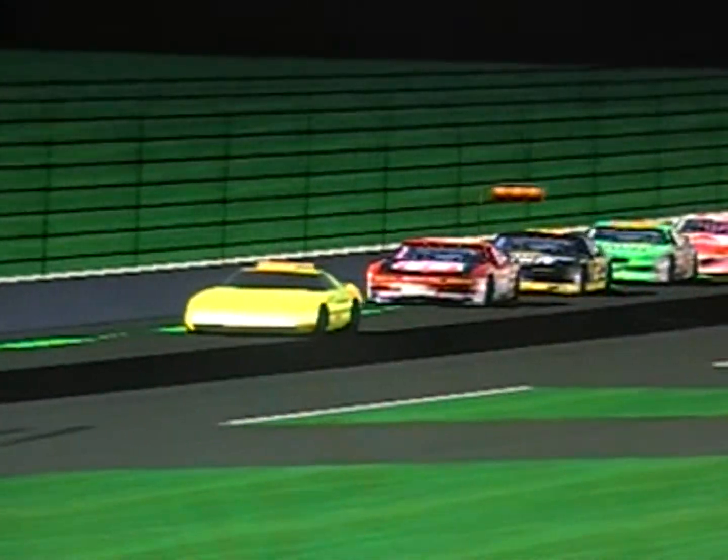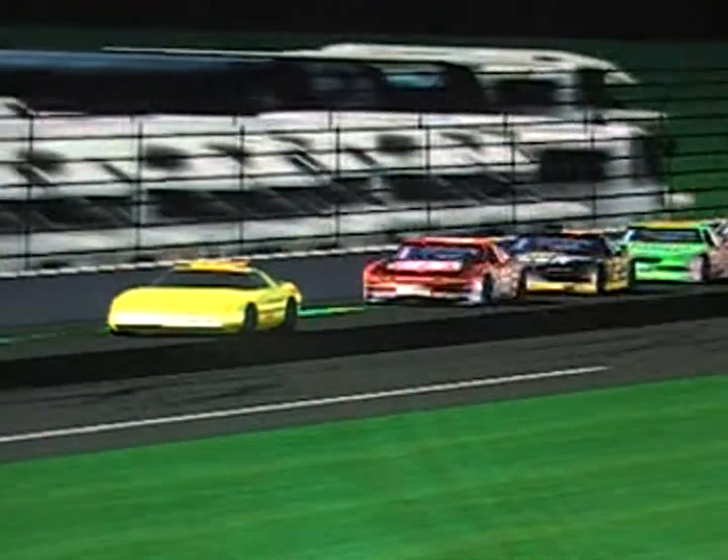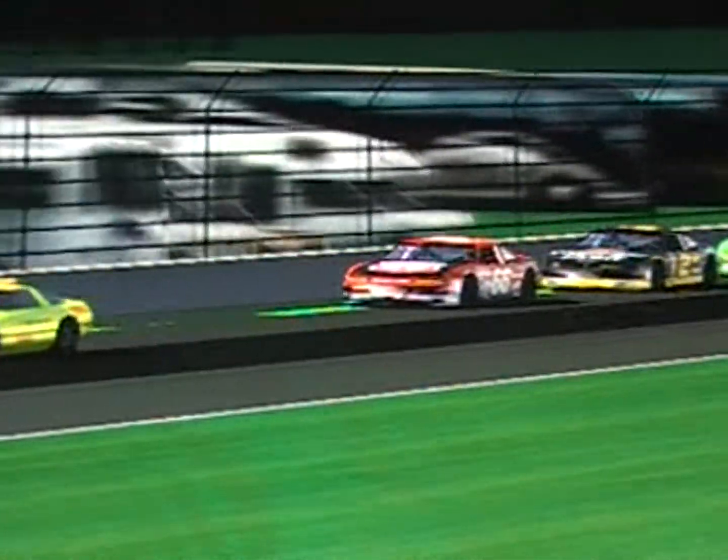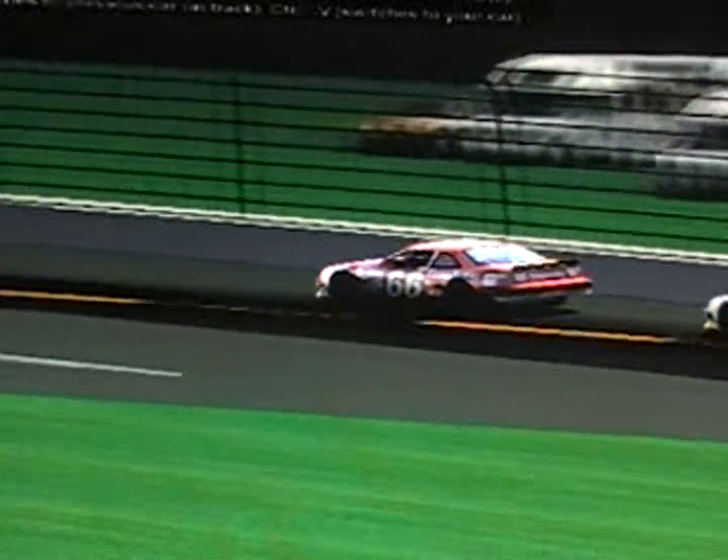But the field right now is being led by the 66 car of Wes Riddle, who has the pole for the restart, not for the race. But Wes Riddle has the number 1 spot right now, the number 66 Phillips 66 Trop Arctic Pontiac. Right behind him, Nick Baxter, car number 2. Kevin White in the 3rd spot, number 18. Jeff James is best running this car so far.